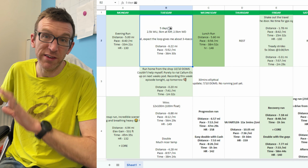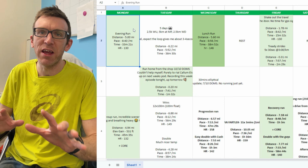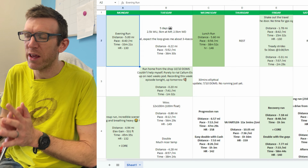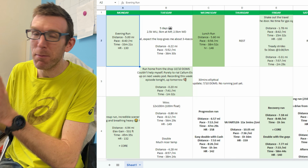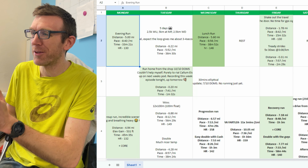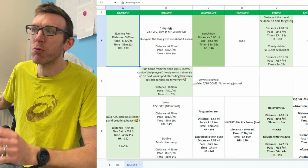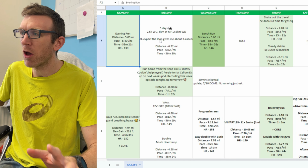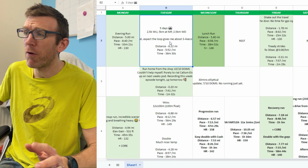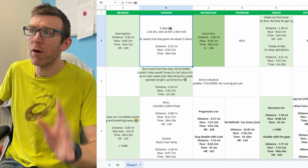And these white ones are sessions, so it just gives you an idea as to the way Ben has structured his week. In this first week, let's do the first 2 weeks first. He races a marathon PB in Osaka. So this first week is easy run, 5 miles, 6:40 per mile, heart rate 130, nice and calm heart rate there. He then does a workout 5 days out, 2.5k warm up, 5k at marathon pace, 2.5k warm down. So he's done 10k there, which is great.